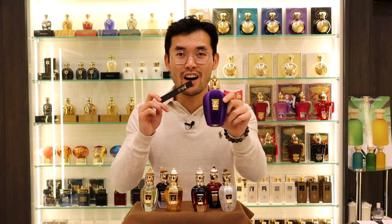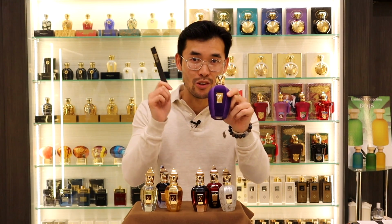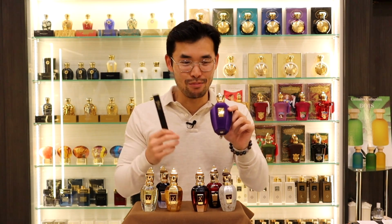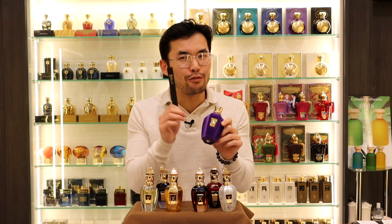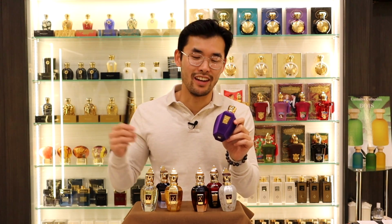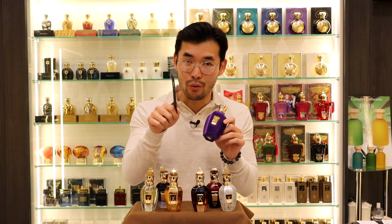So if you guys are able to get your hand and your nose on the Soprano, do try it and let me know what you guys think, because for me, it's a very underrated fragrance, part of the Velvet collection, because Herbe Pura takes so much of the spotlight. So if you guys do try this, let me know what you guys think.